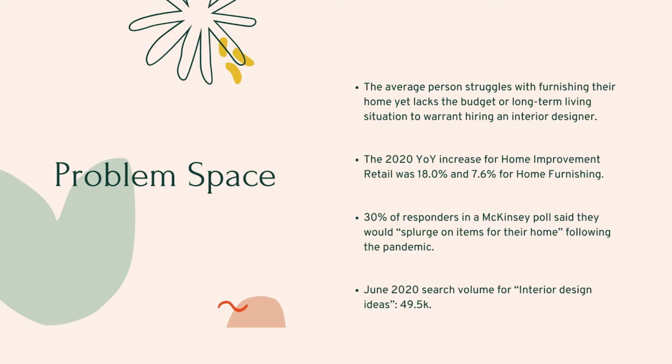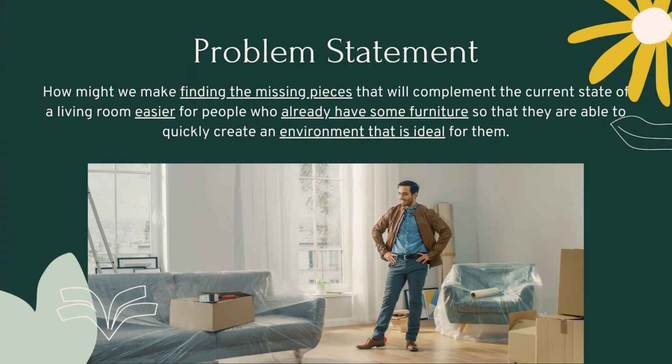But as we interviewed more and more people, we started to notice that the common denominator for most interviewees was that they had pre-existing furniture and they didn't know how to build around what they already had. And that leads us to our problem statement, which is how might we make finding the missing pieces that will complement the current state of a living room easier for people who already have some furniture so that they're able to quickly create an environment that's ideal for them.